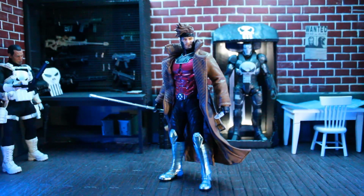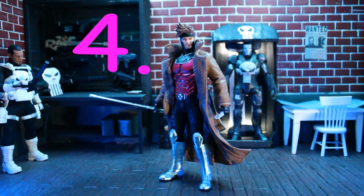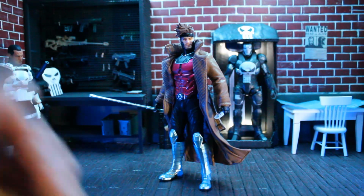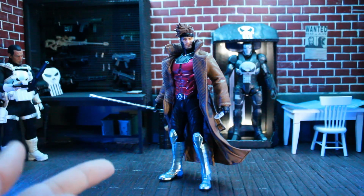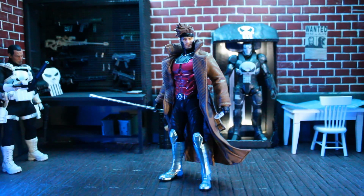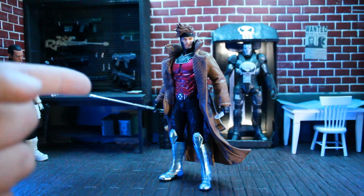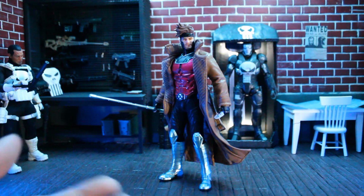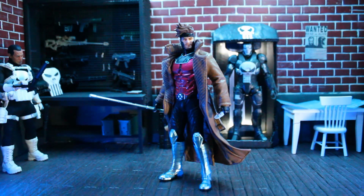Number 4 coming in is Gambit right here. Now, he was a really dope figure for this year. I was really excited, and it was highly anticipated to get this guy. Everything about him was just cool. I remember the Marvel Legends that came from Toy Biz way back in the day. It kind of gives it that same vibe. Everything about it, except for that ab crunch. That ab crunch kind of killed it, but I can look past it because he's really just going to be in this pose on my shelf all the time. I don't really worry about it.